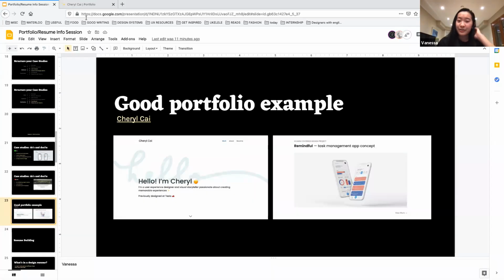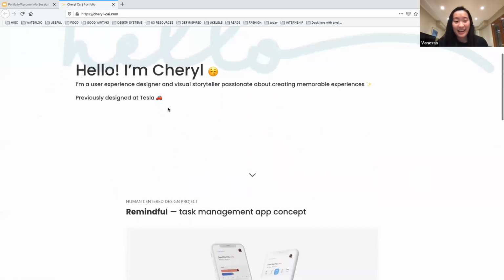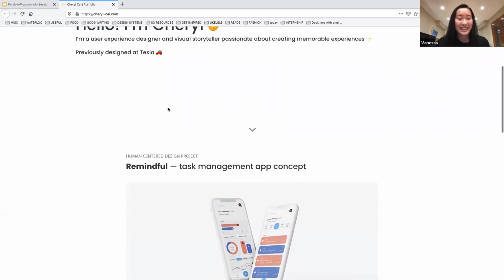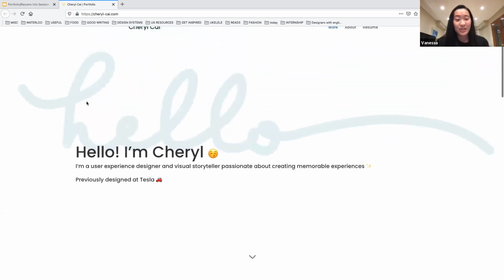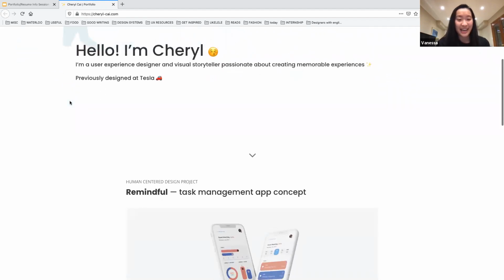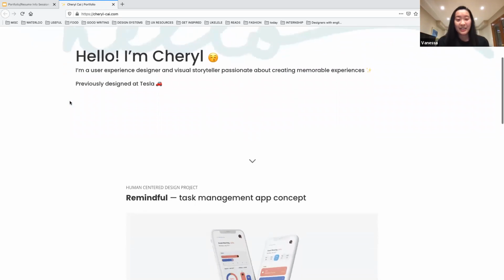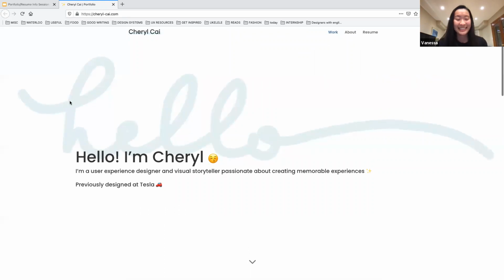And so we'll go through an example of a good portfolio, and this is one that I really like because it exemplifies everything that a good portfolio should have. This is a portfolio by a designer, and her name's Cheryl, and she does a good job of capturing your initial attention with this hello interaction or little graphic. It definitely looks very simple and it's not too cluttered. So it's easy on the eyes.